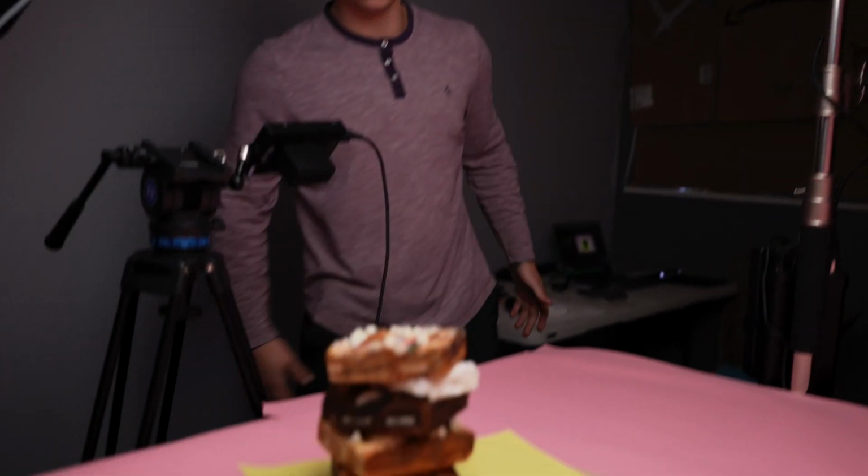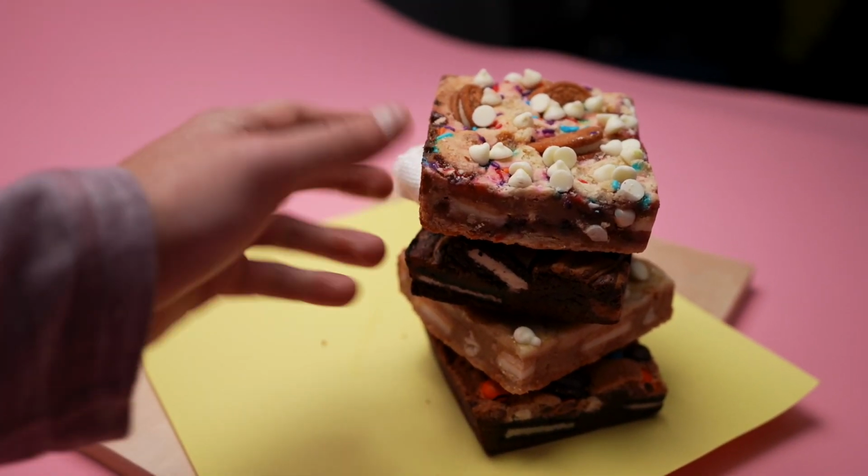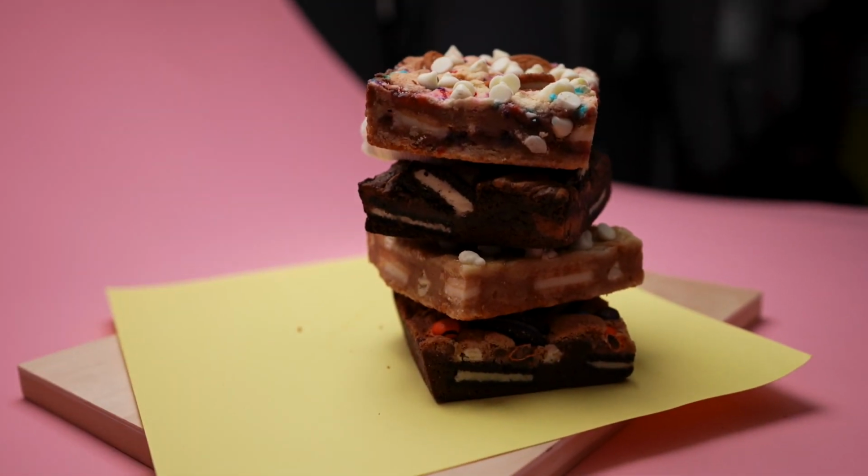That's why we got this. Obviously you can't see it in the final product. Look at how beautiful this is. That's a big ass brownie. It looks so good.